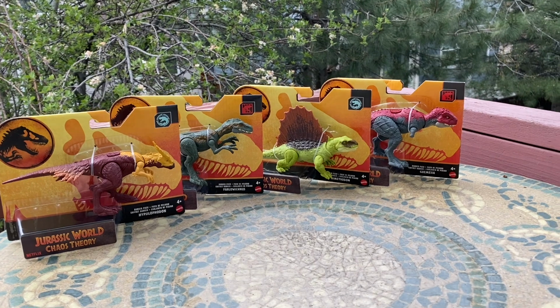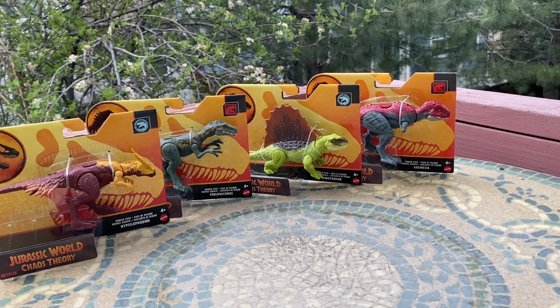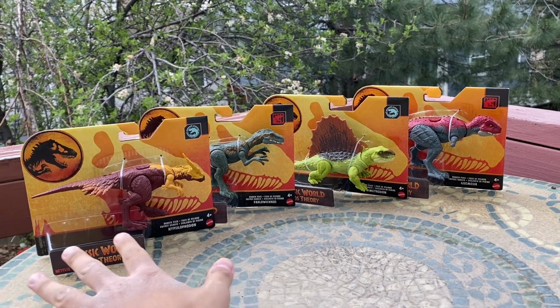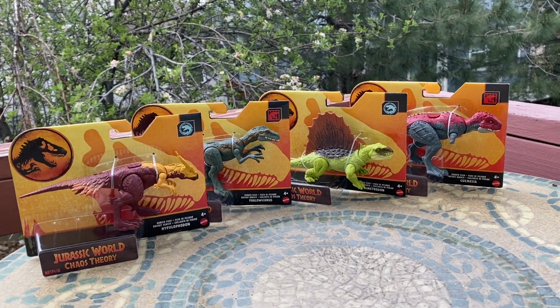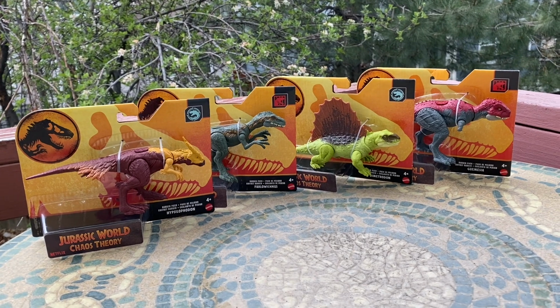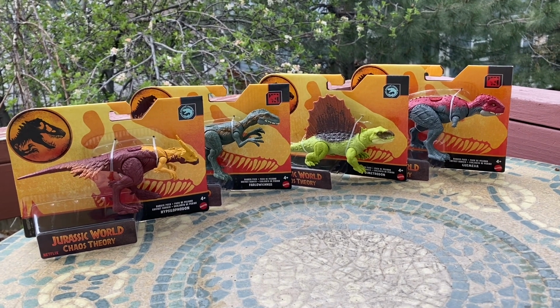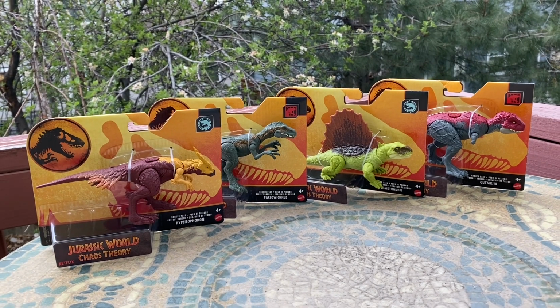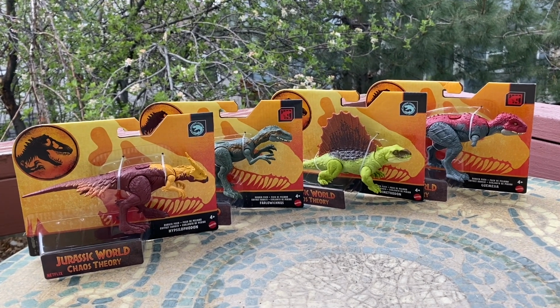So we're going to take a look at some more Easter gifts that I got from my parents. And we got some Danger Pack figures right here. We got 4 in total, all from the newest Jurassic World Chaos Theory wave, or at least the most recent wave. I guess that's now hitting stores, but this is from my parents.